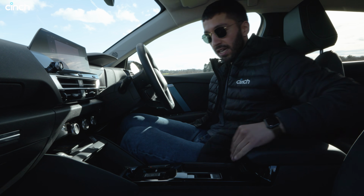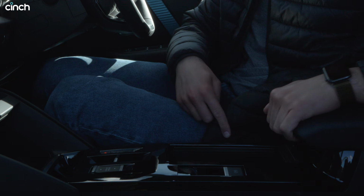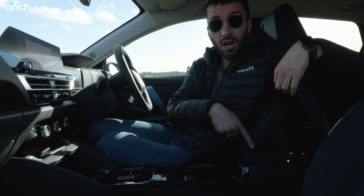Good cubby holes in the doors. They hold a keep cup well. 2 cup holders down here as well. And then of course you've got this storage space under this armrest as well.